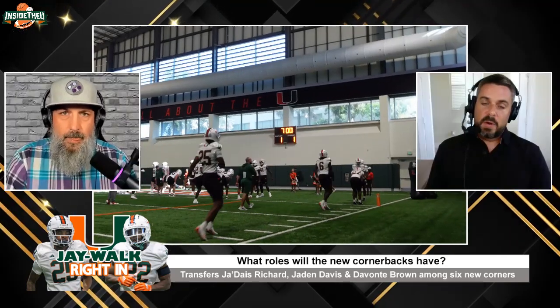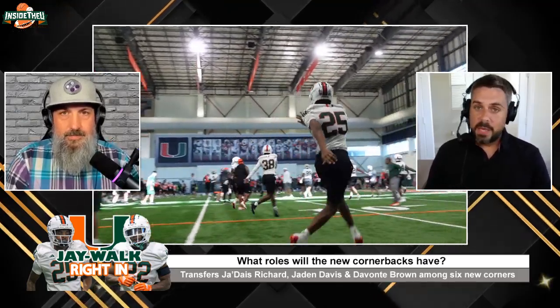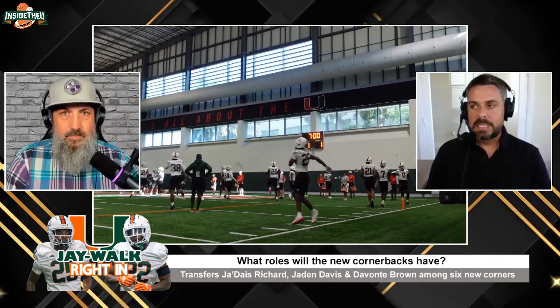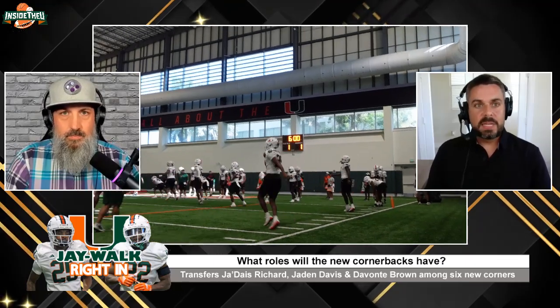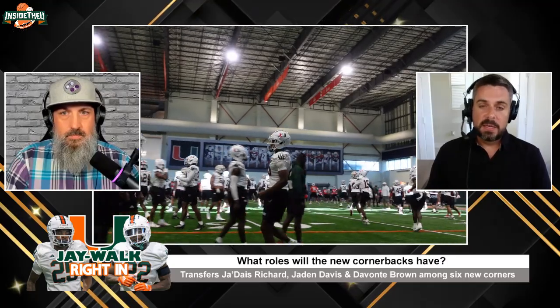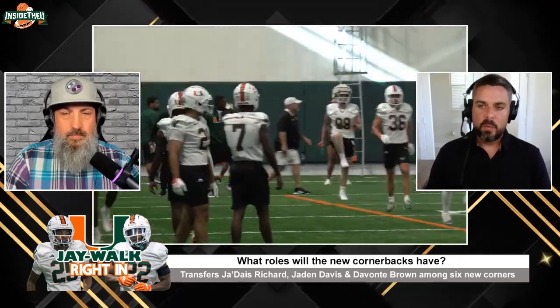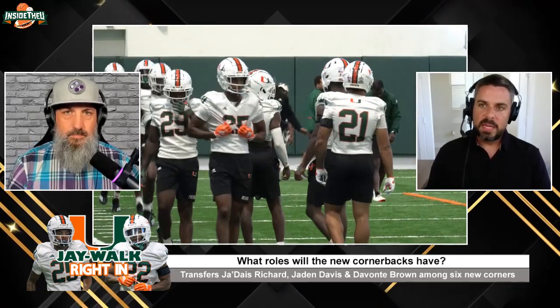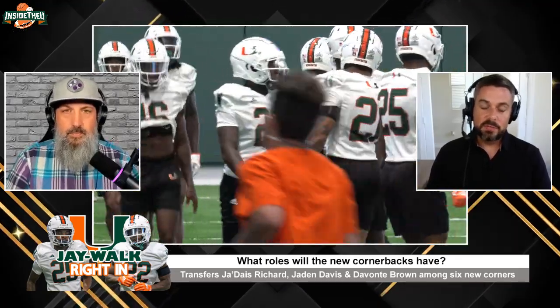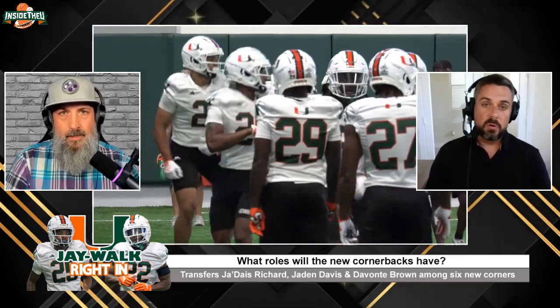We saw Davonte Brown in the spring, but with Jadis in particular, where do you see him fitting in with this team? Yeah, so I think, first off, he definitely flashed day one of practice, so that was encouraging. He also gets your attention with his length and his body type. He's 6'2", 200, definitely looks like it. You're standing next to Davonte at one point during that first practice, and he's maybe an inch shorter than Davonte, and Davonte's really long. So Miami has some long corners to work with.